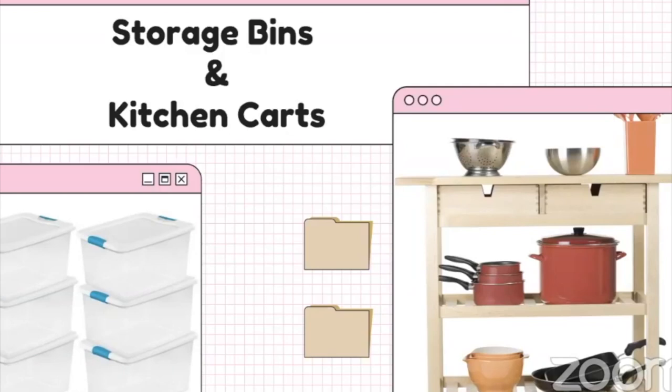The storage bins are really good for when you're shopping. I know you can probably use Target bags or plastic bags, but let's save the environment and use reusable. With storage bins, it's a lot easier to carry. If you have a rolling cart, you can just easily put these bins and stack them on top of each other. But it's not just good for that.